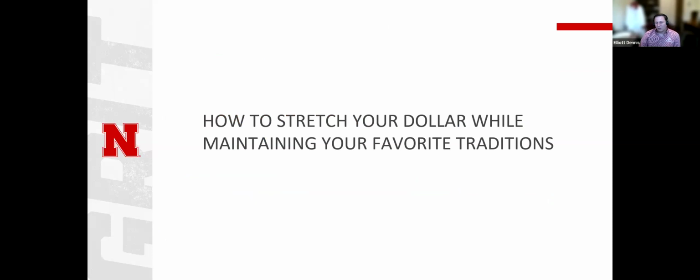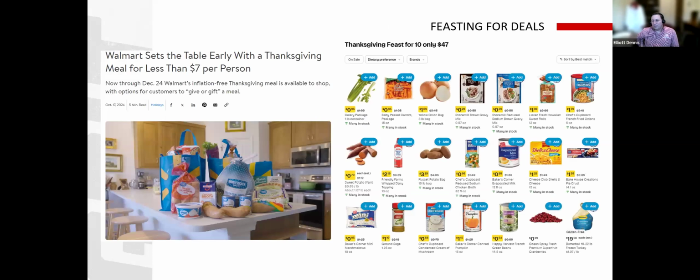Feel free to peruse those and see what cost they're putting up. But how do we take what we might produce for a Thanksgiving meal and, knowing what we know about inflation, get our dollar to stretch a little more and still maintain some of our favorite family traditions? Probably the biggest thing getting the most news right now is what I'd call feast deals that a lot of people are putting out.